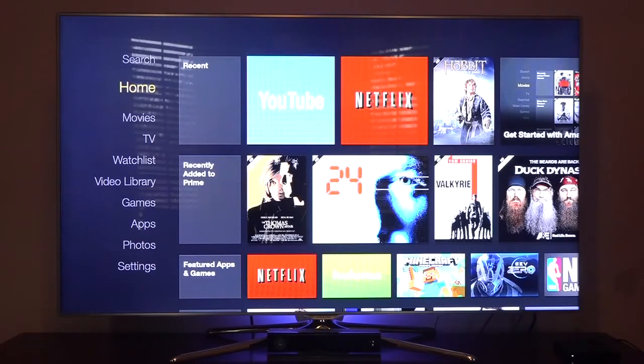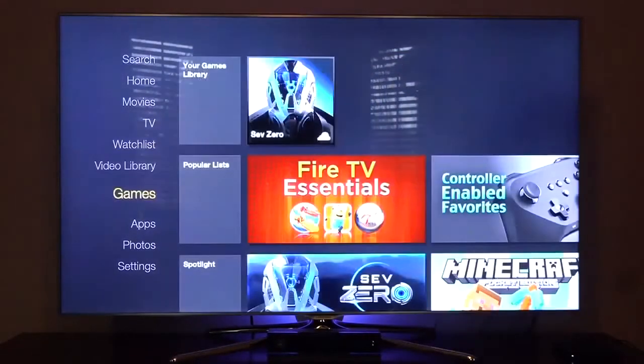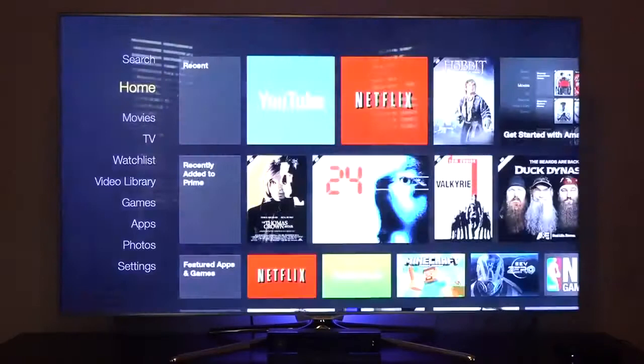So on my home screen, we have this left column, which allows you to cycle between the various options you can take a look at. So we have our home screen, which is the home screen. When you press the home button on the remote control, it takes you right here.